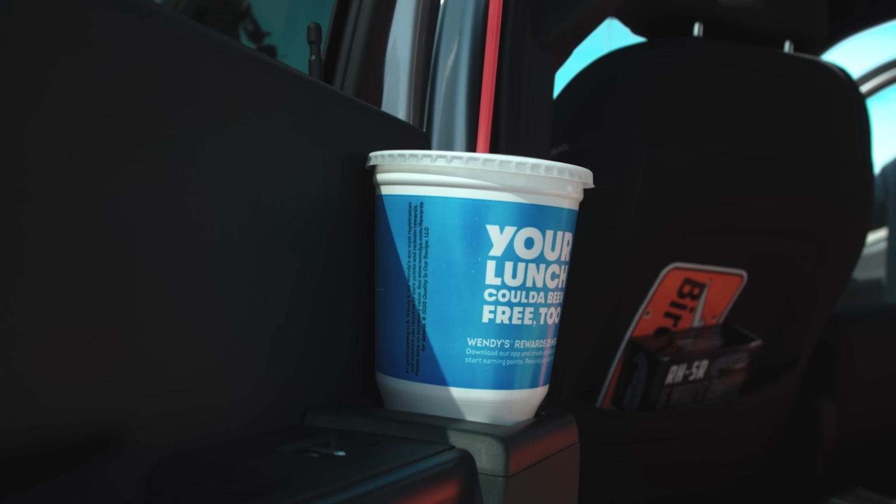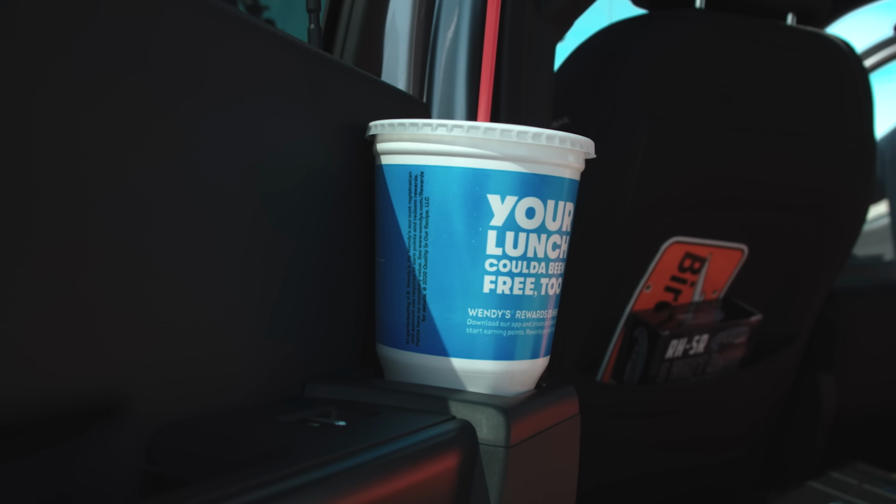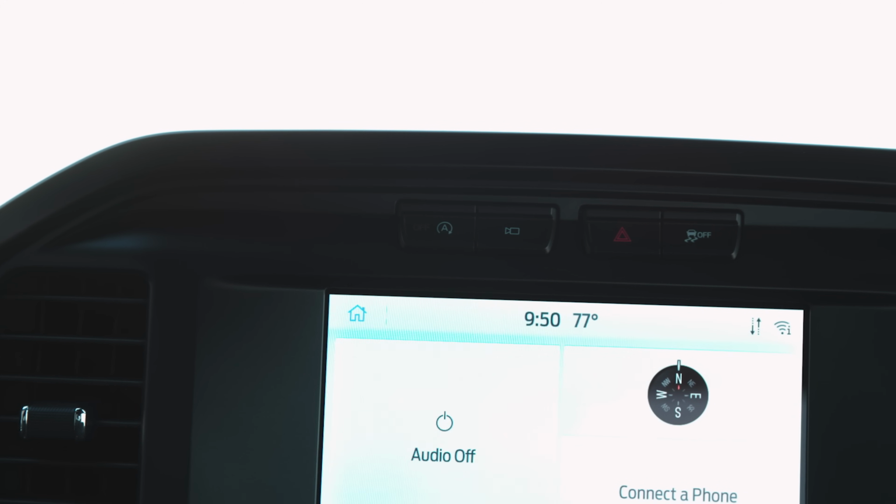Have you felt like annoyed by auto start and stop or any of that kind of stuff? In this truck, it's been way less annoying than some of the other trucks. Yeah. I wondered because you were in and out of the vehicle quite a bit yesterday. Yeah, so it's interesting you mentioned that.